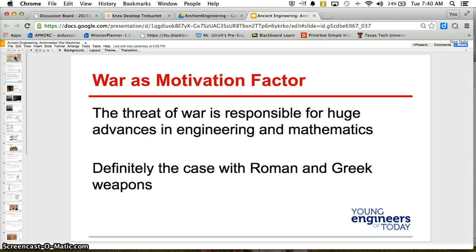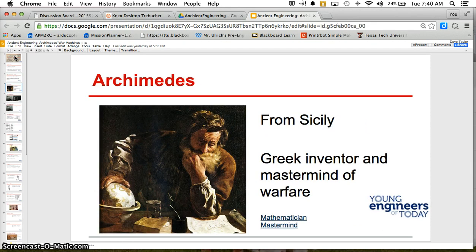One of the major motivating factors for war is that the threat of war is responsible for huge advances in engineering and mathematics. A modern example from the past 100 years would be the nuclear bomb, which helped lead to a lot of nuclear testing and engineering and science that has advanced us into a nuclear power age, but derived from World War II.